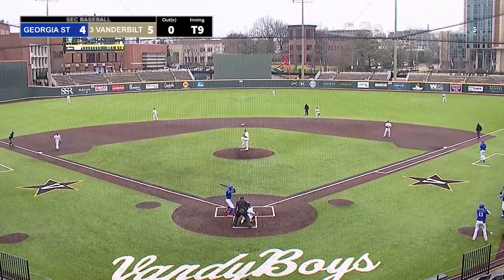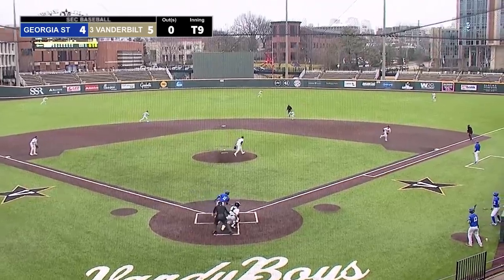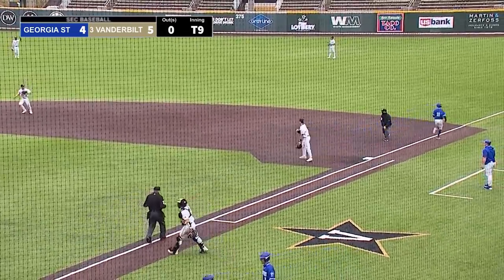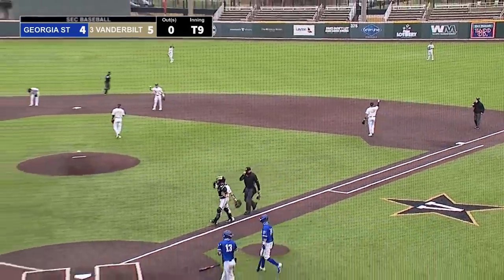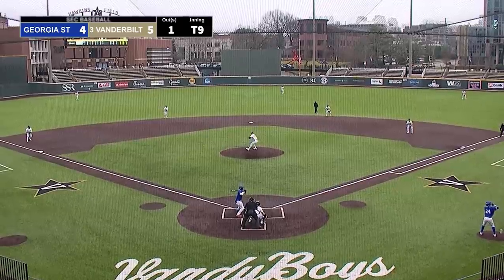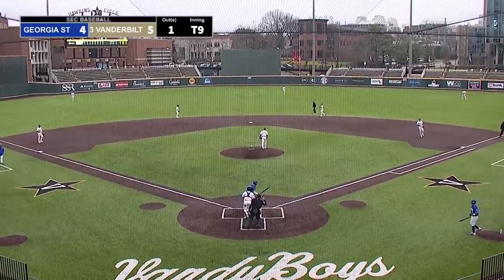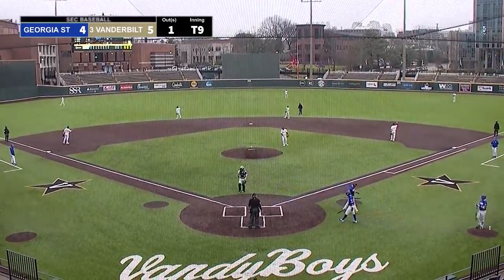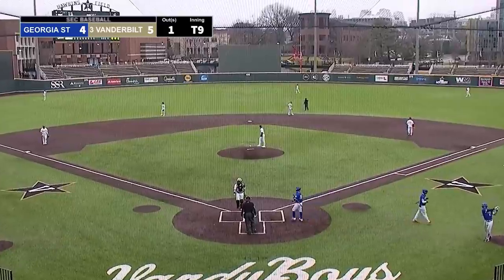Looking for his first save of the year. The pitch on the way. Swung on, Harp ground ball to second. Taken by Colwick down to an E, and he sidearms to first for out number one. Commodores by a run in the ninth. The 1-2. Swing and a miss, strike three. He blitzed it by him at 96. And the Panthers are down to their final out.